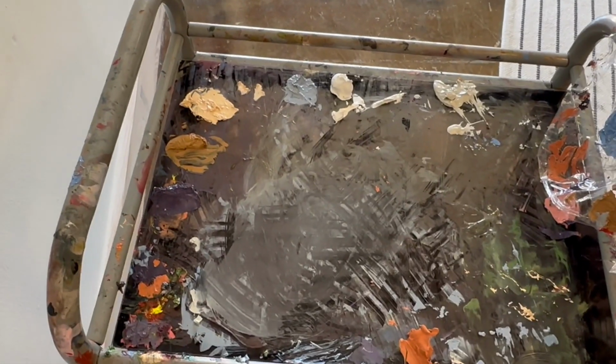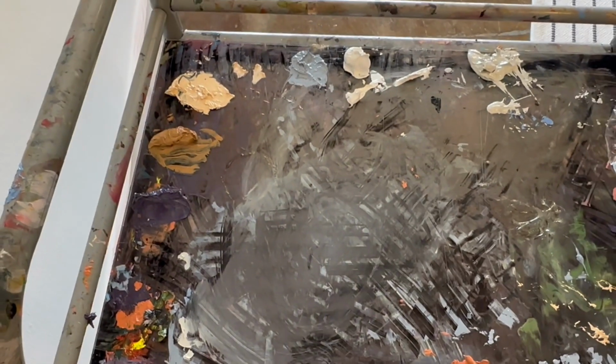And then I take a look at what remains from my palette previously. I try to save as much paint as I possibly can. This is obviously good for economics, but also just to be a smart painter. So I'll see how much paint is still accessible here. As you can see, I actually had quite a bit of paint that I can still use. All this titanium white is still good to go.